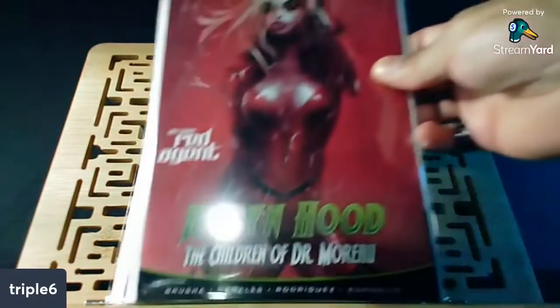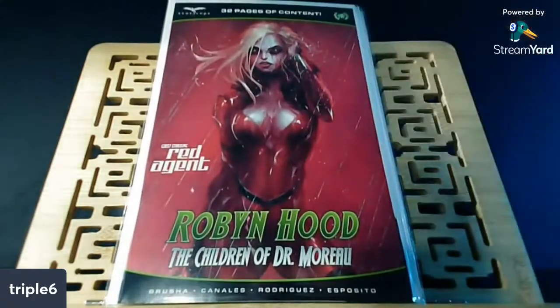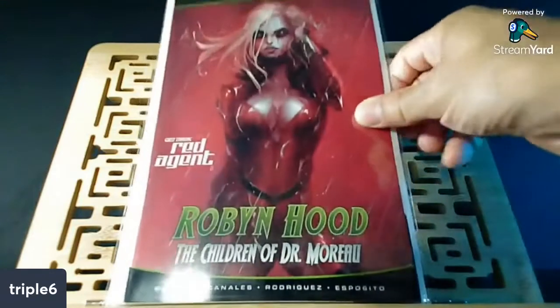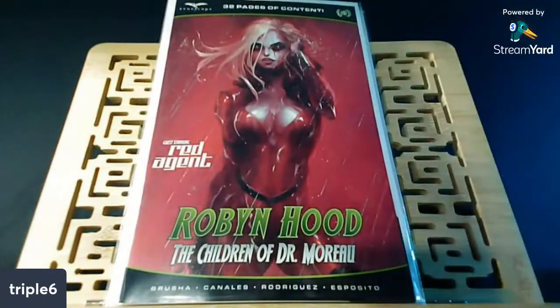Speaking of cover artists, I've spoken on this guy before, Ivan Tao. Love his stuff. We've got Robin Hood, The Children of Dr. Moreau. Zenescope goodness. And I picked up two of those. That cover is cold, man. That's a cold-blooded cover.